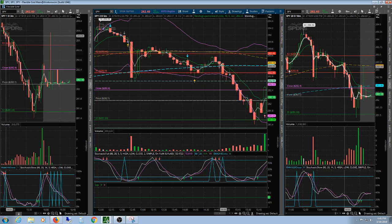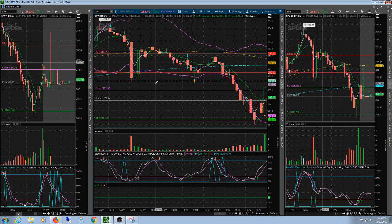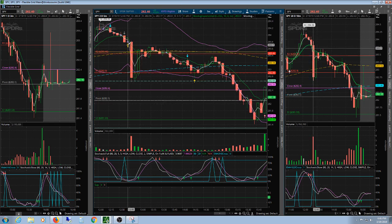So that is an actual true hammer candle. This isn't a hammer candle. For one, it's not at the bottom of a trend, and two, it doesn't look like the tail's twice as long. That's not a hammer. This one here is a bearish or bullish harmony, but it didn't work. Look at that. That would have been a good one to get puts on.